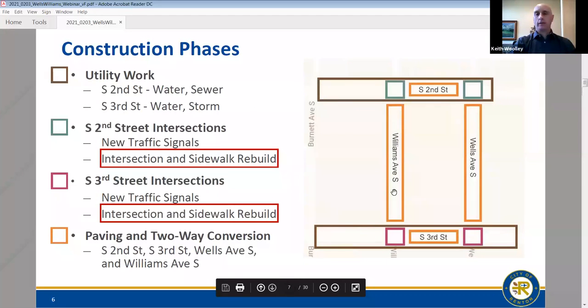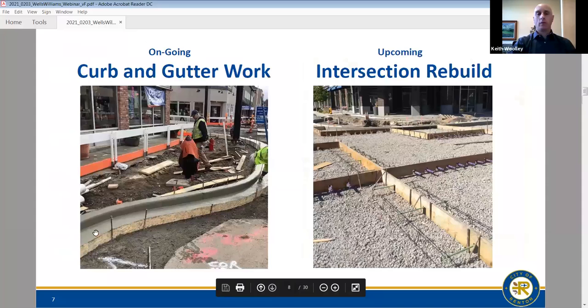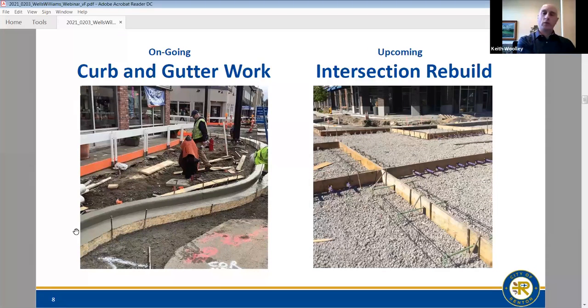So zooming in on that, this four block or four intersection area, we've been working on the utilities in second and third. There's even work that's been going on, and you can see the new traffic signals materializing. But what we need to talk about is the new intersections that we're going to rebuild, the roadway in the middle of the intersection and the sidewalks. So we just now have started with pouring curb and gutter, and the curb and gutter is really like what you start with. And then you can build from that, you can build the sidewalk towards the buildings. And from the curb and gutter, you can build towards the middle of the road to the intersections.